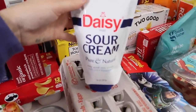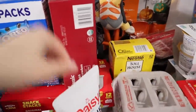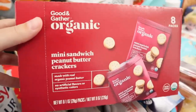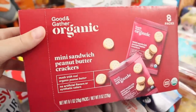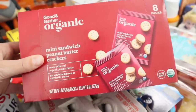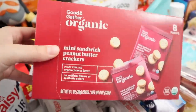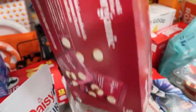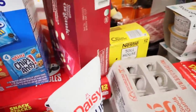And then some Daisy sour cream because we were running out. The girls have both been loving these Good & Gather brand mini sandwich peanut butter crackers. They're kind of like the Ritz peanut butter crackers, but it's the Target brand, so they're cheaper. They are really good, and they're not always in stock, so we actually got the last box of them today.